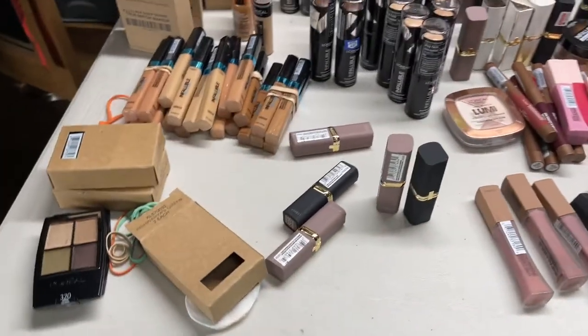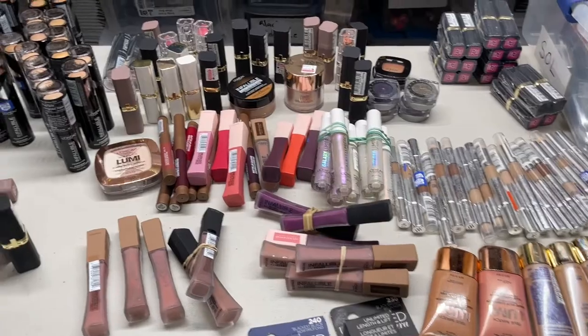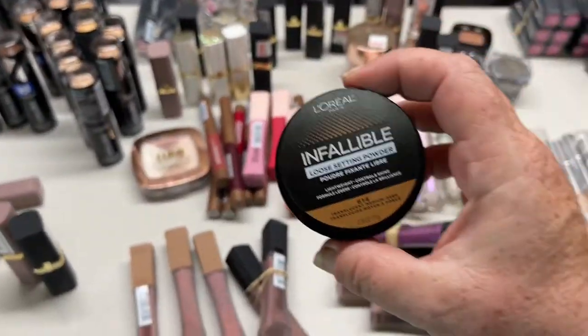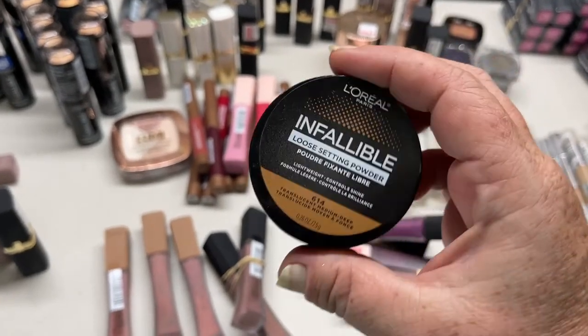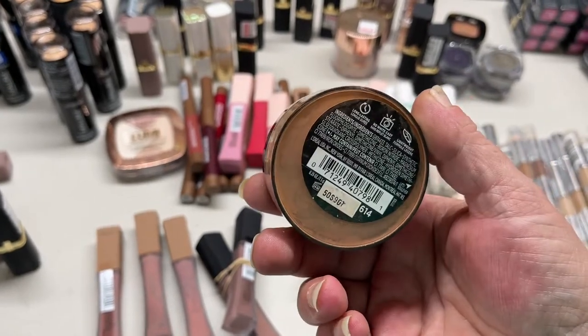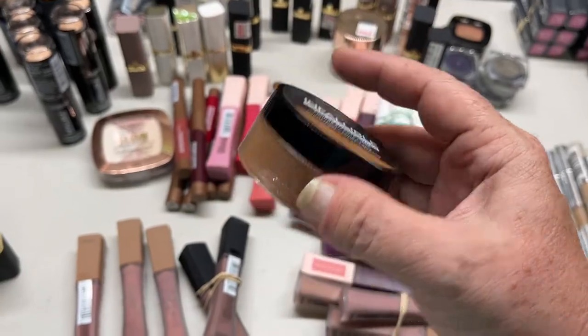But yeah, you always want to check your seals, because remember, these are shelf pulls. So you want to make sure you're sending them new and unused. This, I cannot get it open, so I don't know if it has been used or what, but that lid will not come off. So I'm gonna do some research and see if that lid is supposed to come off.